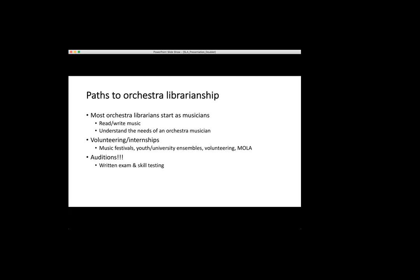Assuming that hasn't all scared you off and you're still interested in orchestra librarianship, most orchestra librarians do start as musicians. As you can imagine, reading and writing music is a really integral part of the job. I have heard of someone who did the job without being able to read music, and I have no idea how he did it, but it definitely helps if you can. Just understanding the needs of an orchestra musician is also really important. I play the oboe, so I play in orchestra, so I know what a bad page turn looks like. And I know how big the music has to be in order to read it from a stand. So just little things like that.